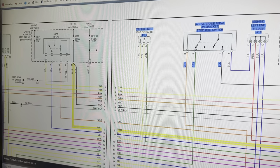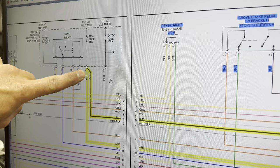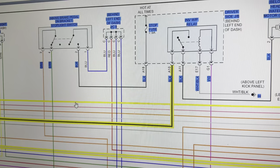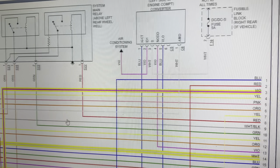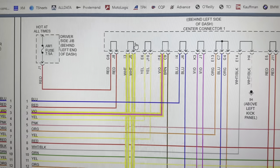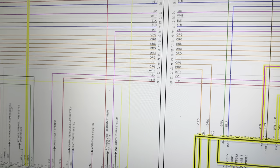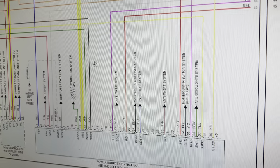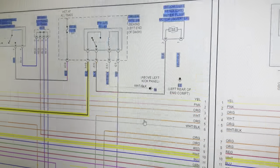Here's our AM2 fuse right here. Okay. So we come out of the AM2 fuse. We've got two spots. All right. Go across. Let's take this bottom one first on the white wire. Let's follow it across. And I've got some other things highlighted on here, but we come across, we go into this connector. Okay. Come down. Let's follow that one. And there's power source ECU again. Okay. All right, so now let's go back to the other one that was coming out of it.